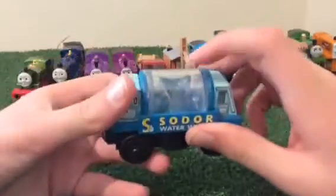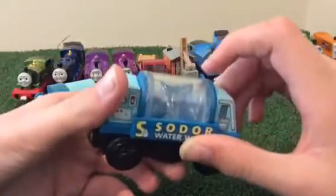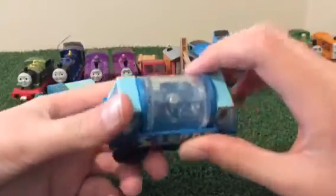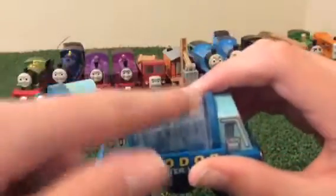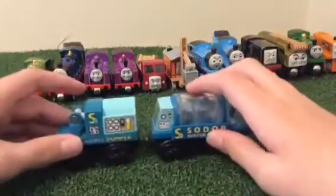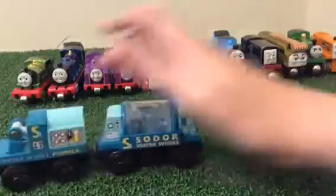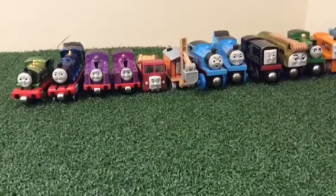Although this one, the water slash liquid, whatever you want to call it, in here has dried up. And my other one hasn't, so you can see little spots of the blue stuff there, whatever it was. And yeah, it still works though, kind of. It's hard to see on this bumpy turf, but I'll just put it over here.